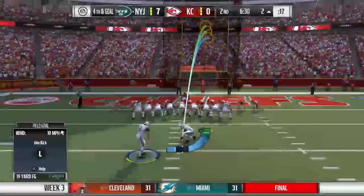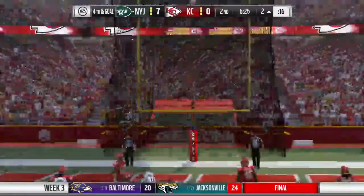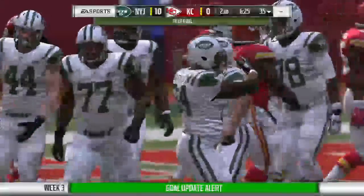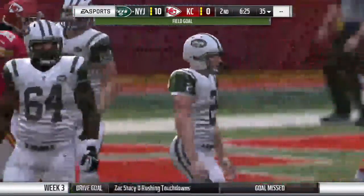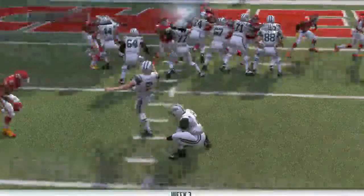Here's Nick Folk. From the left hash, he'll have to cut this at a tight angle. And Folk's kick is good. And the lead moves to 10-zip. So it's an old-school extra point, but certainly a disappointment that they couldn't get 6.